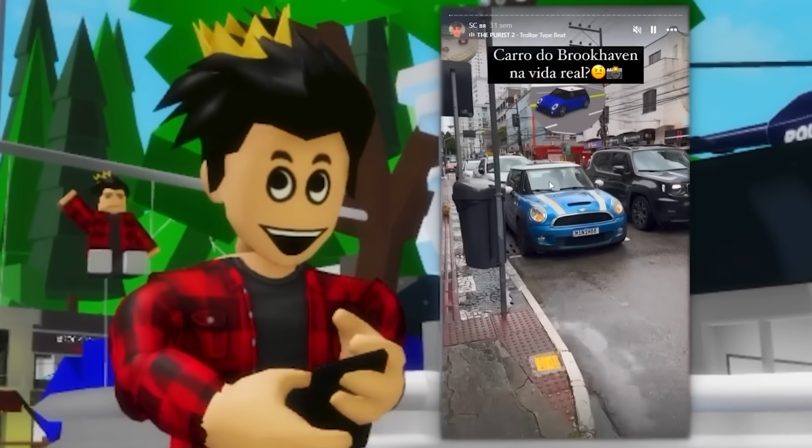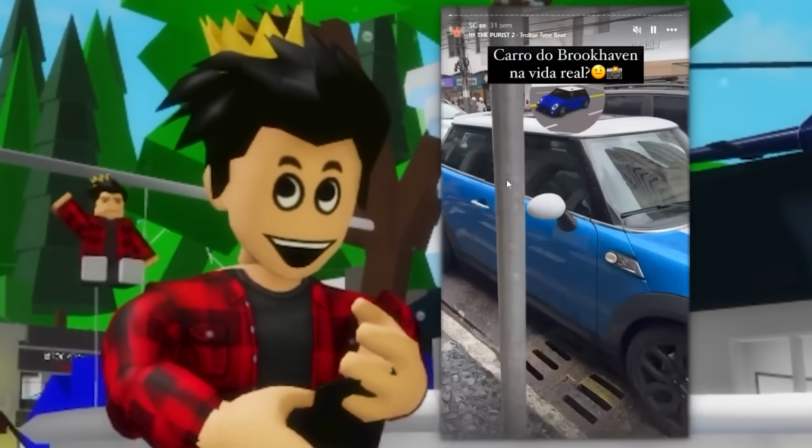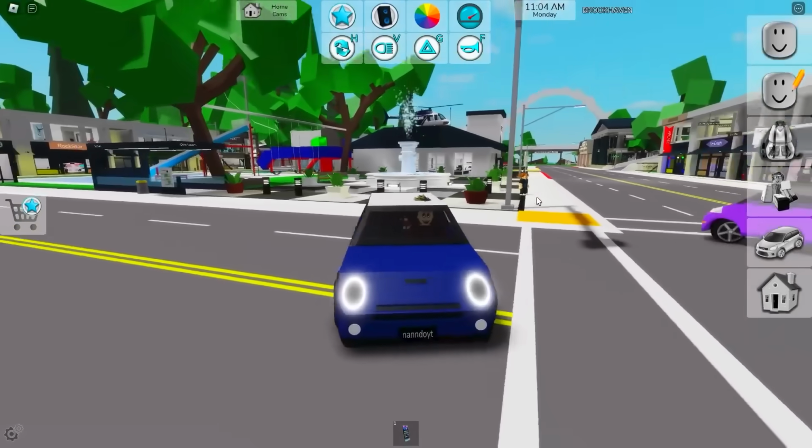I also found this guy right here, which we can find in the game, even if the blue in the game is a tad bit darker. You can see that they're really similar, right? The cars I found are this purple car right here. Don't they look exactly alike? I also found this one. I feel like I have a knack for finding these.